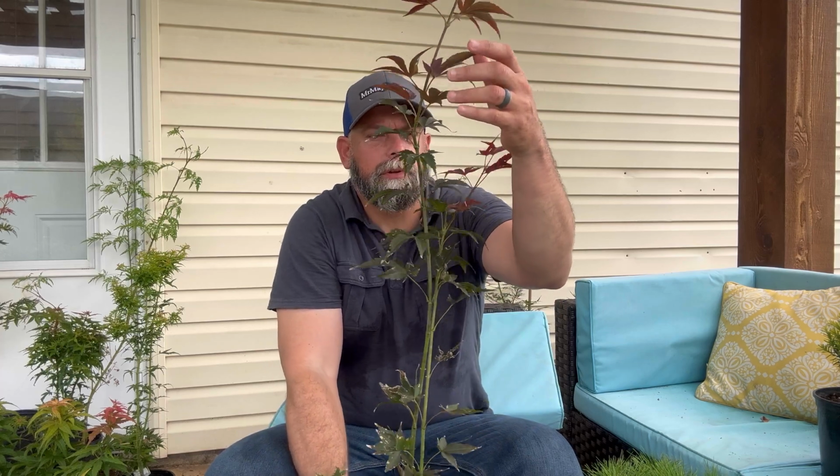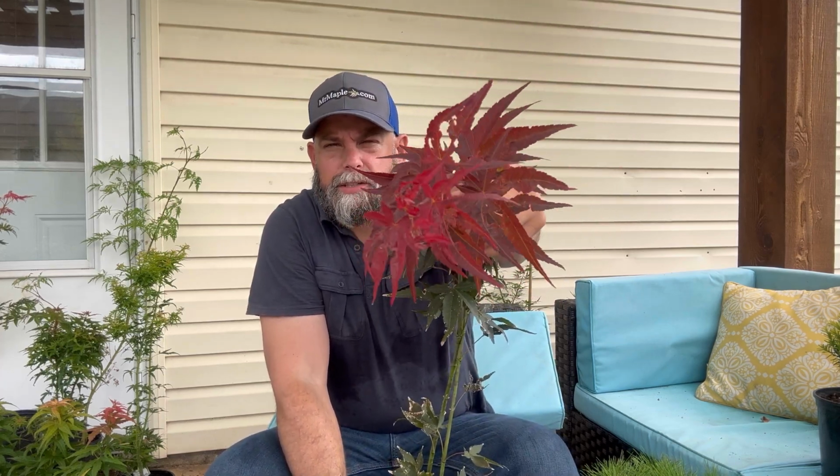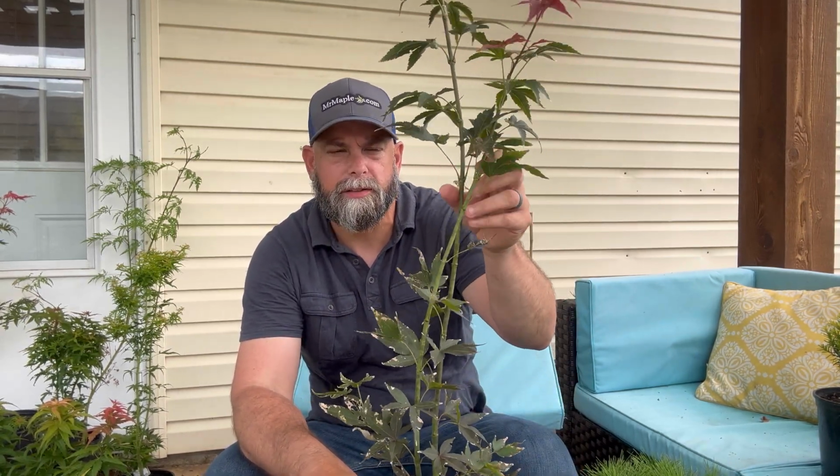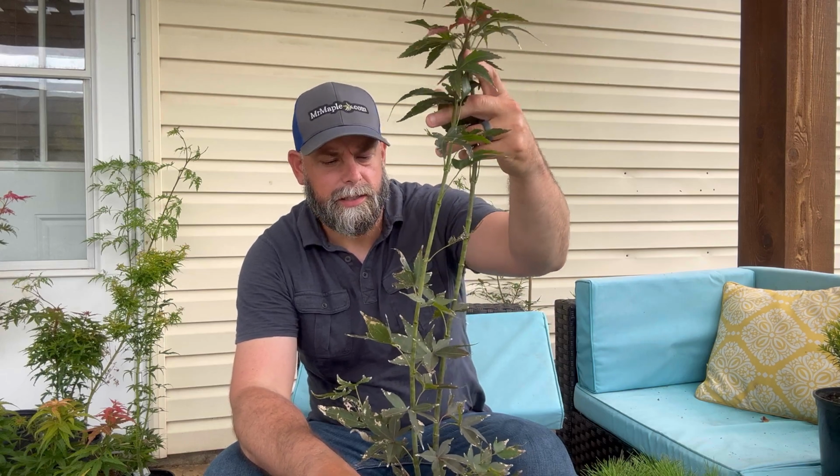So I was excited. He picked me up one of these at an open house he went to that I wasn't able to make. You see that awesome red color on that. So I'm excited. I think I know exactly where I'm going to plant this out in the landscape.